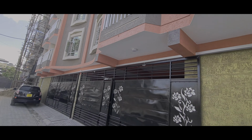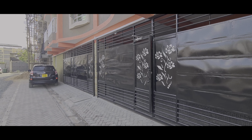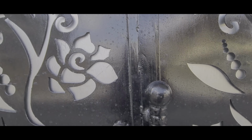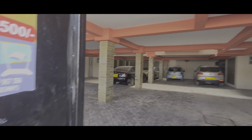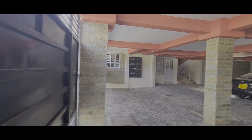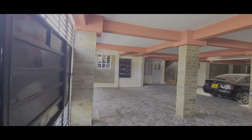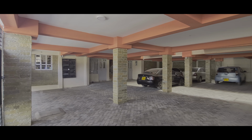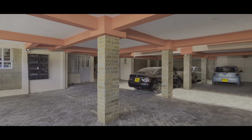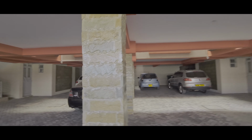So let's see what we actually have here. Yeah, so this is the end. Yeah, look at the parking. Look at that. This is the parking area. Wow, look at this. This is an actual store. Yeah, so the parking area is this one.